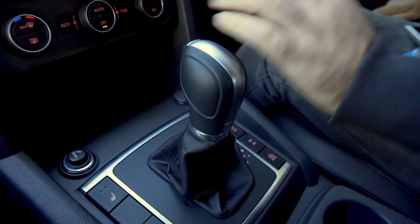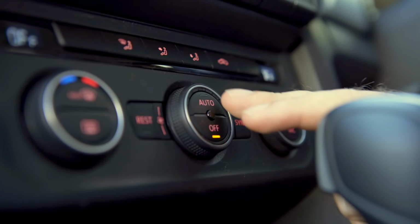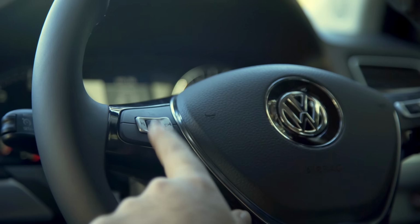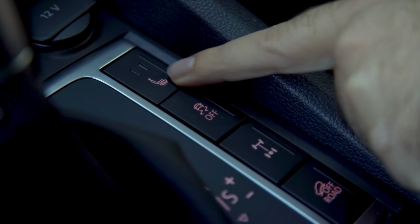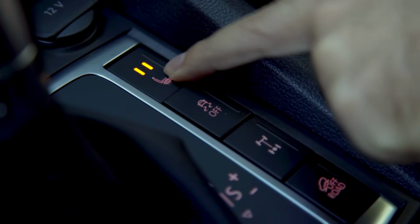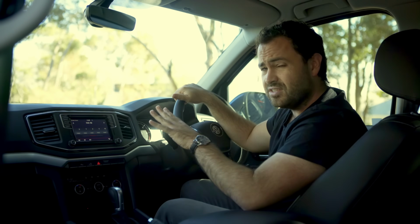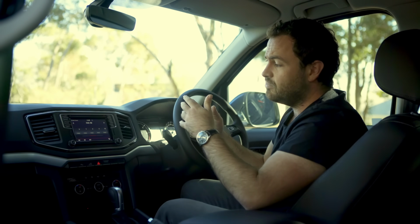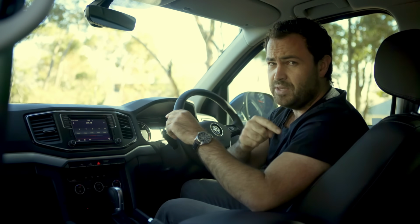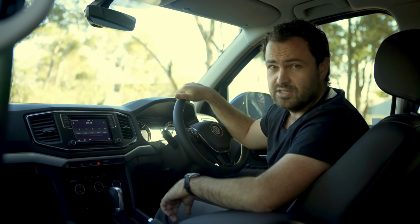You can see that Volkswagen have tried to make it feel premium in here, but they've also tried to strike a balance between fancy and tough. I mean, it is a Bakkie after all, but they've added seat warmers, which is my favorite car feature by far. There's also this trick that the sound system does where as you speak, it'll pick up your voice and then play your voice through the rear speakers. So you don't even have to turn around anymore to shout at the kids.